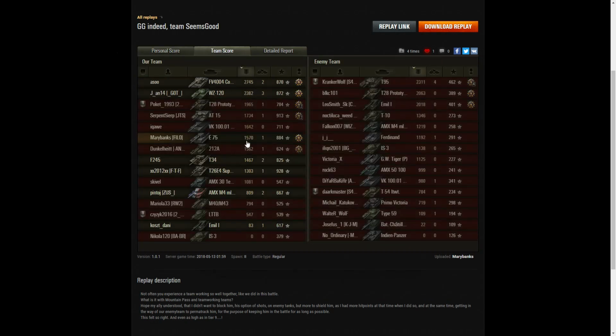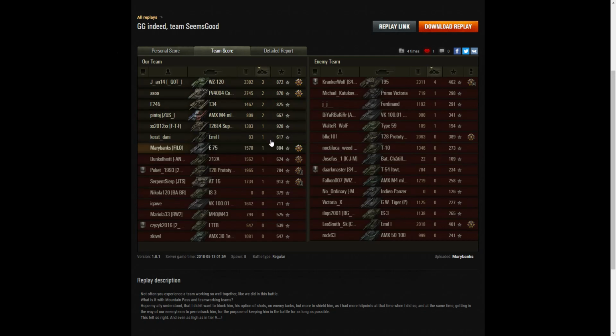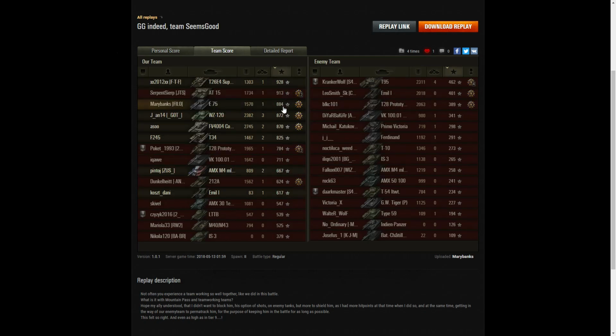So when it comes to damage, she only had 1,570 hit points of damage, which put her in 6th place there. But she did get a kill, which puts her in joint 3rd place, because the highest score on her team was 3 kills, and of course the T95 managed 4 kills on the enemy team. When it came to base XP, she was in 3rd place with 884 base experience points, and it was the T26 Super Pershing that managed to get the highest score with 928, followed by the AT15.